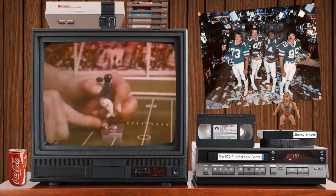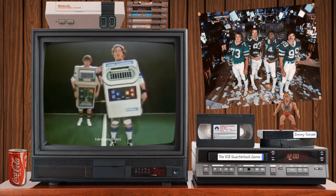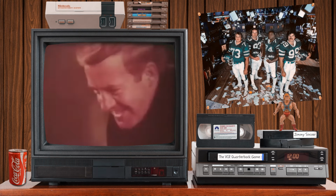He passes, complete, touchdown! I'm Football One, Mattel's lowest price electronic football game. Yes, command control, where the running back and the defensive back are under your control at all times.